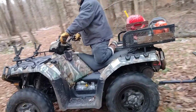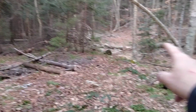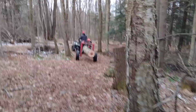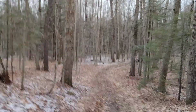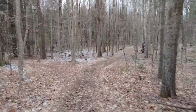Okay, first log is out of the way. Heading down to the mill. The one with the crotch in it right there, we're going to move that out of the way to get the big one. And we'll come back and get that another day because Tim wants to get down there and run his saw. Birch logs are heavy.